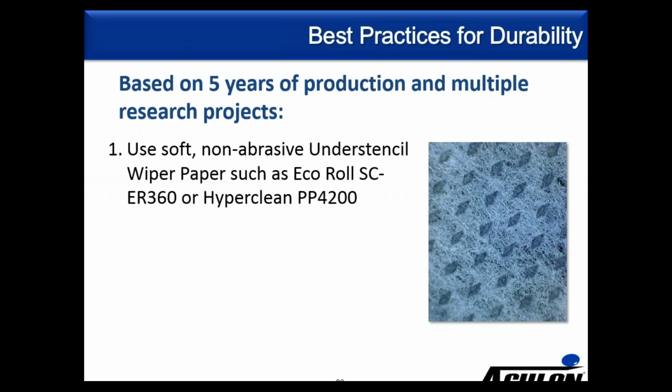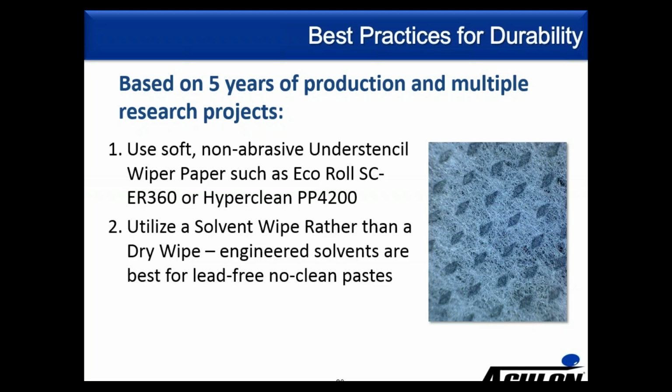You certainly wouldn't want to use that on a Teflon pan, and you don't need to use it. All you need is just a paper towel or a soft cloth on your Teflon pan, and it's the exact same thing with the stencil. Stencil is repellent. It doesn't need an aggressive cleaner or aggressive wiper paper. So use something soft and non-abrasive, and you're going to get a clean stencil, and you're going to have a nice long-lasting NanoClear coating.